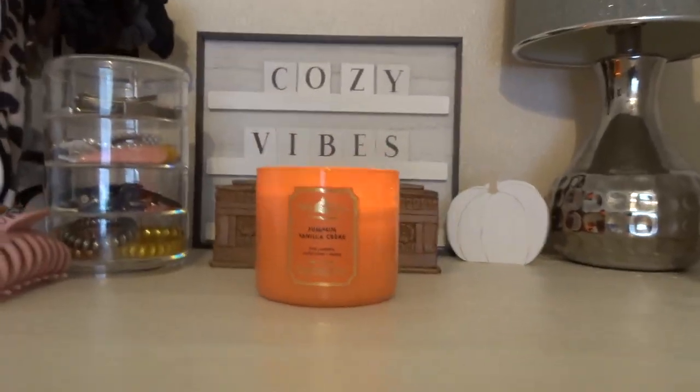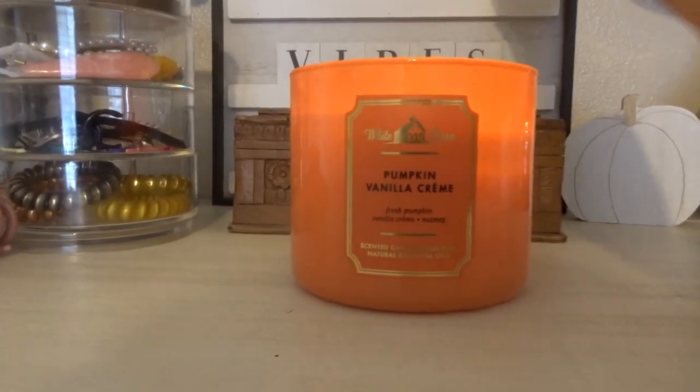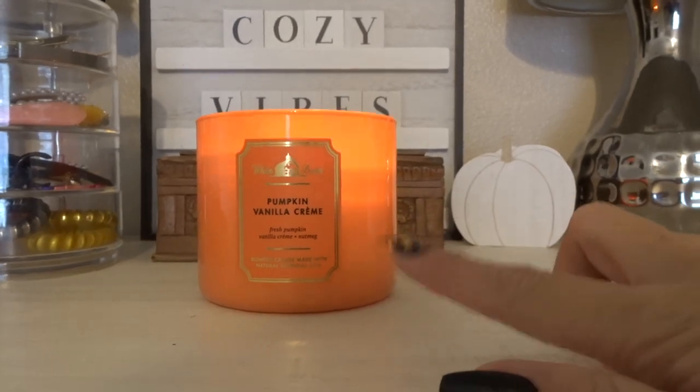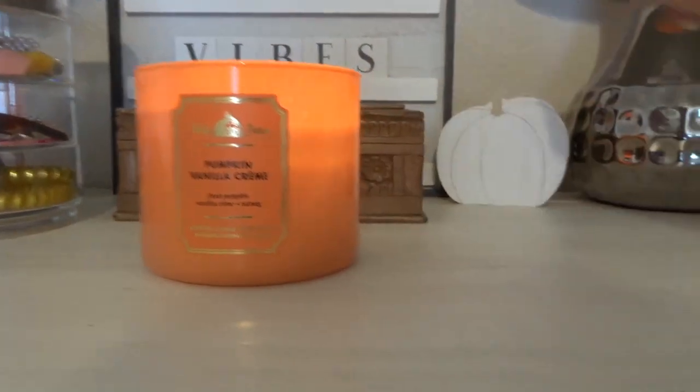So to start it off, I do already have cozy vibes on the little letterboard back here. Let's make this. There you go. And I have pumpkin vanilla cream going. I had this going all day. It's so pretty. Not all day, for the past like hour or so.